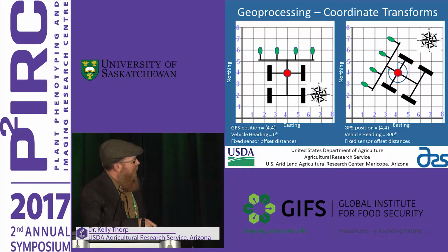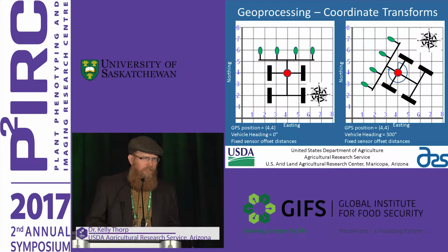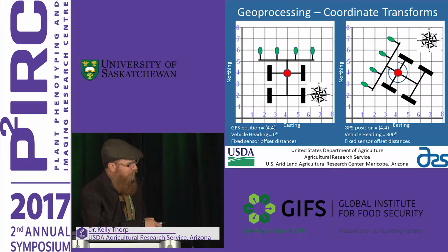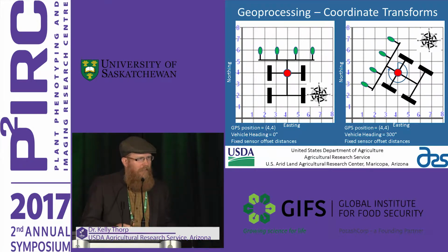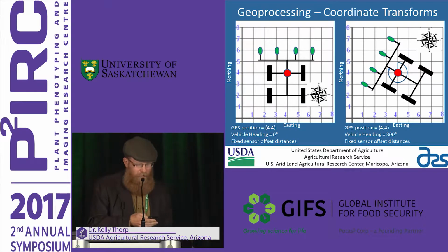But we can see that based on differences in vehicle heading, this one's kind of a due north heading, and this one's more of a northwesterly heading. The sensors, which are the green ovals, are positioned in different locations. So it's very important to use the GPS position along with the heading angle of the vehicle and the distances between the different pieces of equipment to calculate the actual position of each sensor uniquely from the GPS receiver.